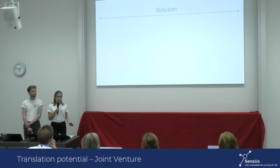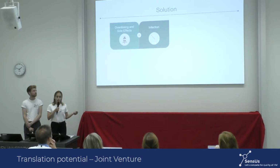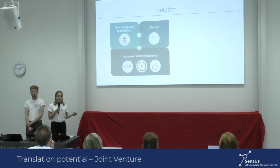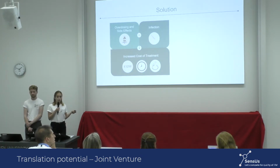Our biosensor provides a solution to these problems, as the dosage will be optimized, which will eventually lead to a decrease in side effects and infections. Catching side effects early will speed up recovery and minimize costs to hospital management, as an average of £1,250 per patient is required for the treating of side effects. A reduction in the risk associated with the prescription of the drug will also benefit health insurance companies, as fewer payouts will need to be issued.